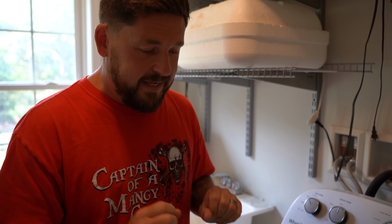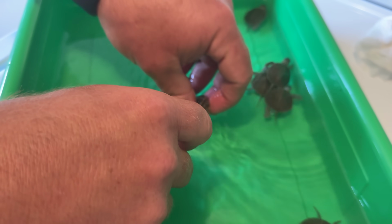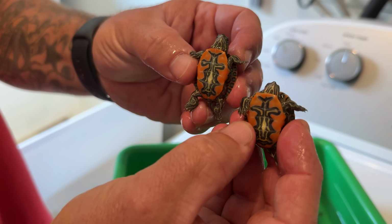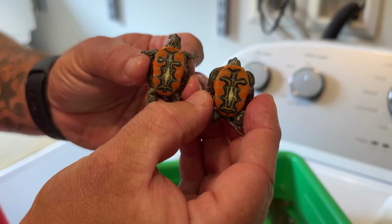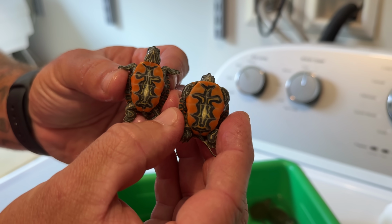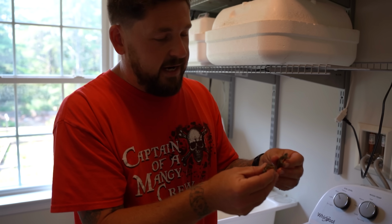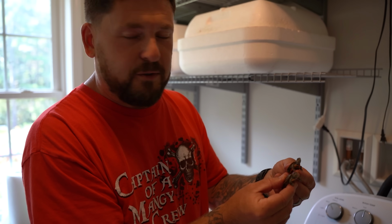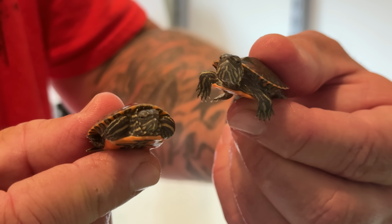But what's awesome is the plastron on this species, or subspecies, of painted turtle. And look at this. You would think that they would be called a red belly turtle because they look very similar to a red belly, but they are not. They are a painted turtle, and it's no surprise because it looks like Mother Nature took a little paintbrush and carefully made all those intricate, beautiful designs and markings, and these guys and girls are just looking perfect.